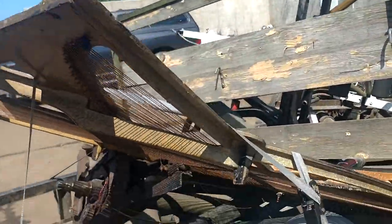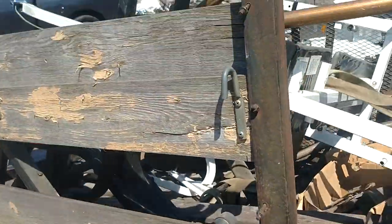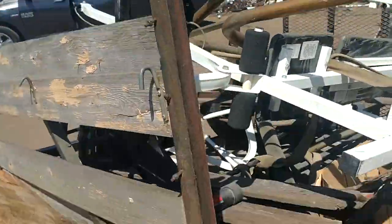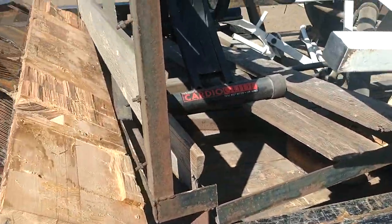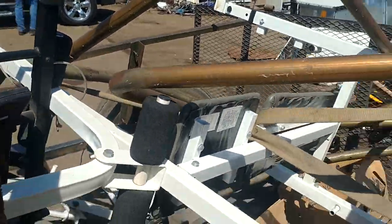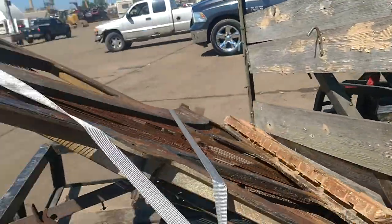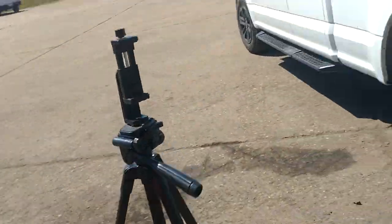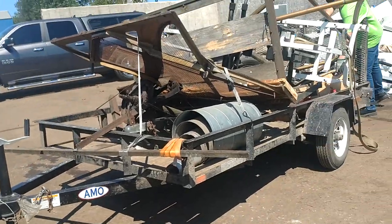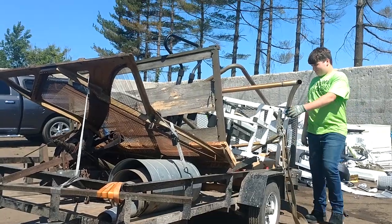Piano, inside of a piano, some miscellaneous things there. This is just random parts of a trailer that we had to cut up, and then some weight bench equipment and stuff like that. Some miscellaneous things here and there. But yeah, I wasn't able to get the loading on record, like I said. But we got quite a bit to do this morning.